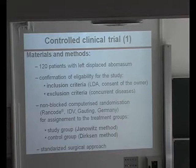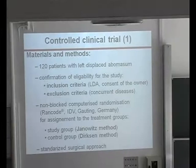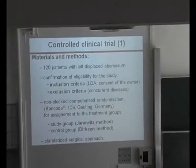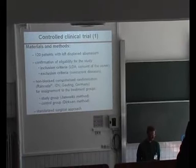After including a patient, we performed a non-blocked randomization for assignment of this special animal to one of the two treatment groups. 60 animals were in the study group, and the surgery was the Janowitz method, and also 60 cows were in the control group, and there we performed a right flank laparotomy with omentopexy. We also performed a highly standardized surgical approach in this study.